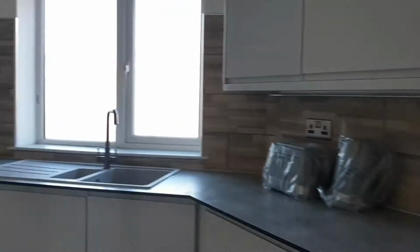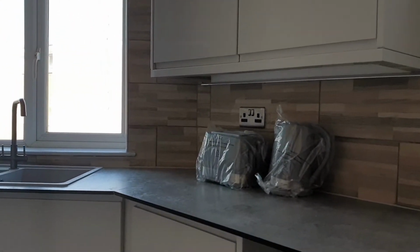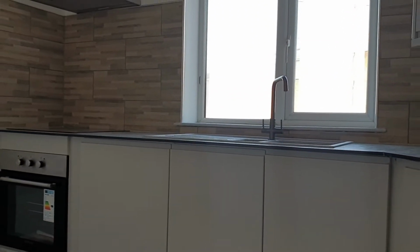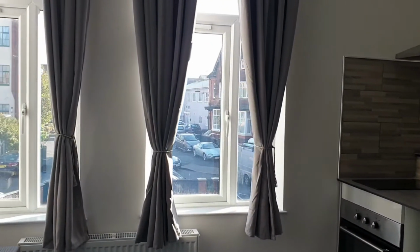This is the communal kitchen for the studio rooms, because we've got 9 studios and 3 units that will be sharing this kitchen. Heating on, so it's nice and warm at the moment.